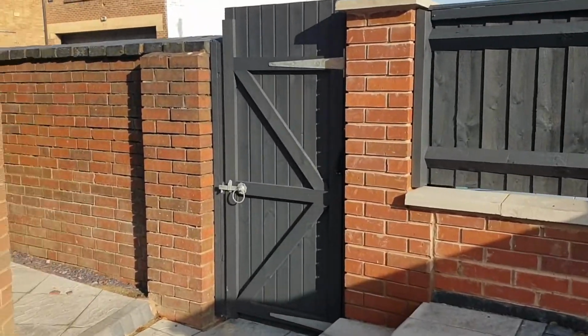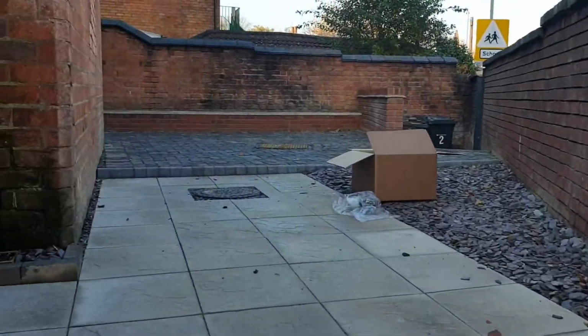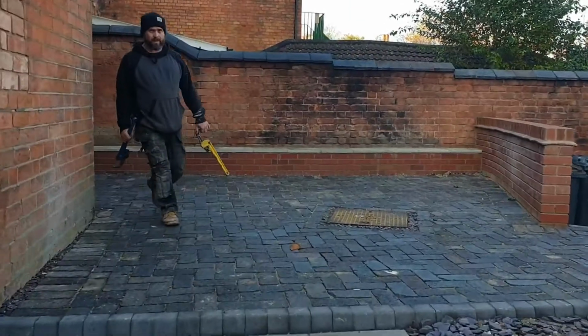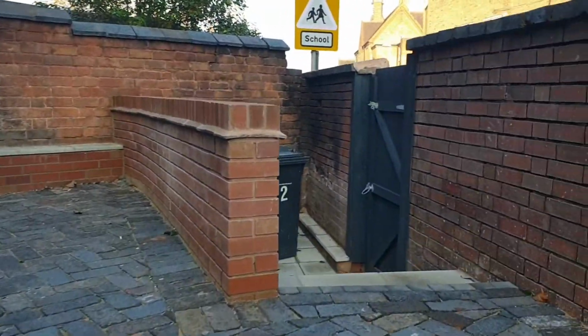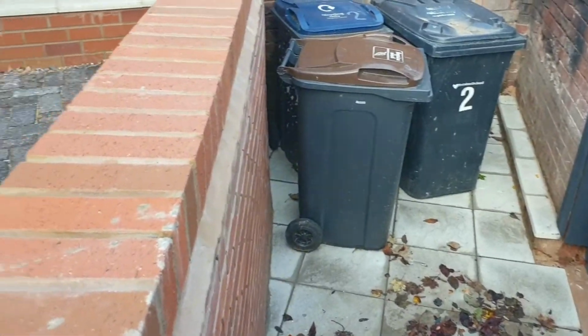We've got some outside communal space. We put gates up to allow for better privacy. Here we've got the bin store where we're going to be ordering a few more bins today. That's a task that I need to do.